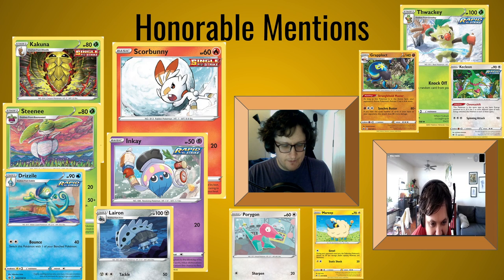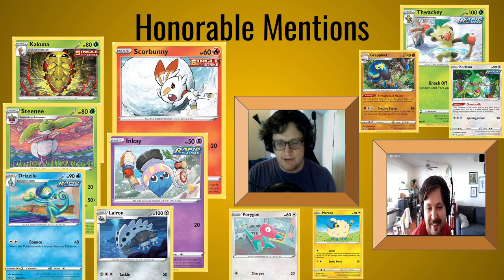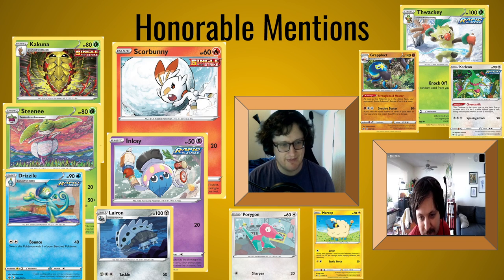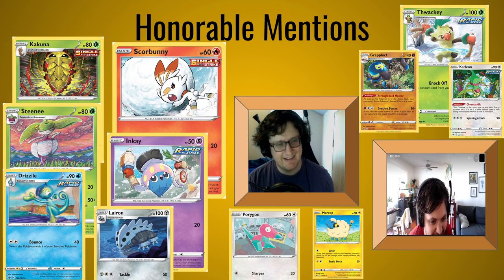Some good ones. I like that Inkay has a bunch of groceries for some reason. Yeah, probably because of Sword and Shield, you know, like you make the stew or get ready to make some curry. Curry. So, also just Lyron doing that little sip of water, Porygon and Scoofy Lab, Mareep, because Mareep, Drizzile doing some Tai Chi or something.